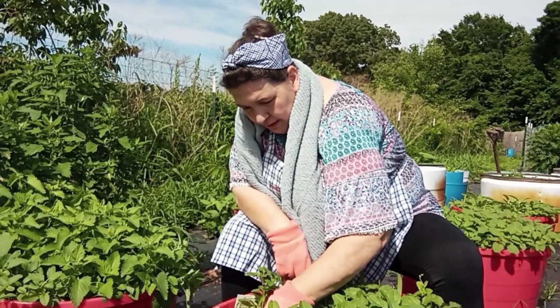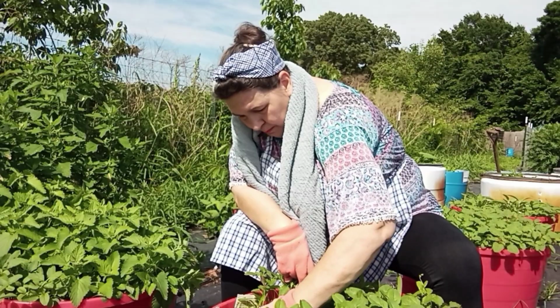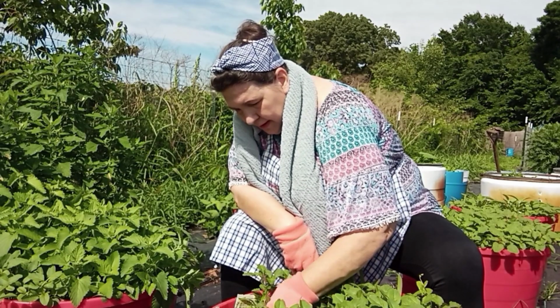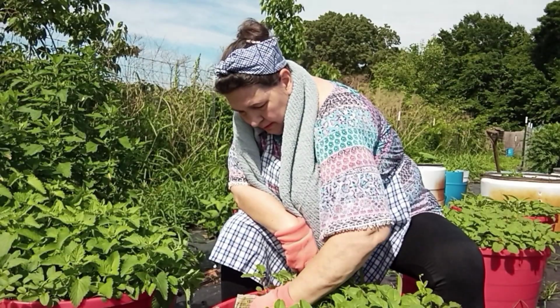And I am seeing some parsley in here, so I'm happy about that. So I'm being very, very careful not to disturb my parsley that's coming in. And I do have more packs of seed in the house that I can come out here and reseed all of this if I need to.